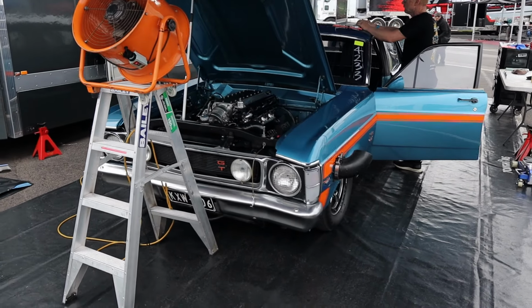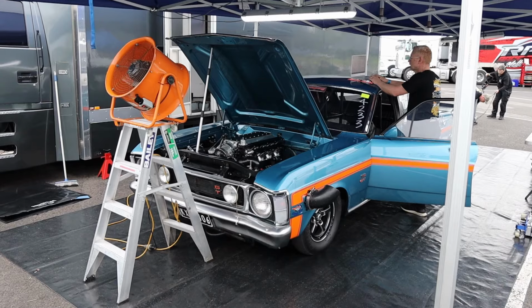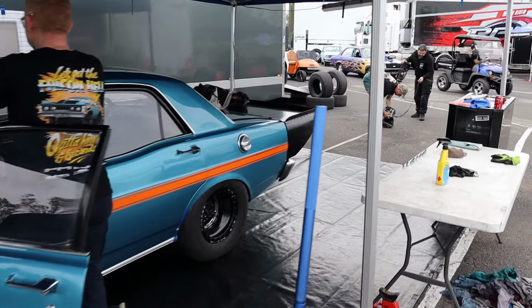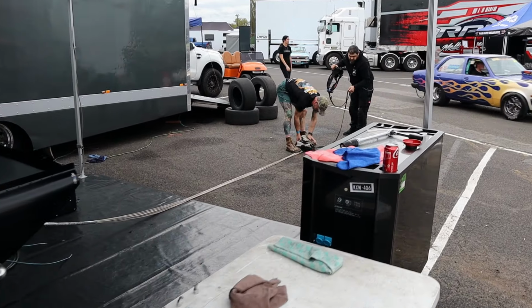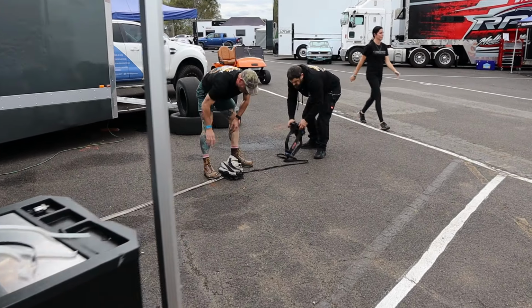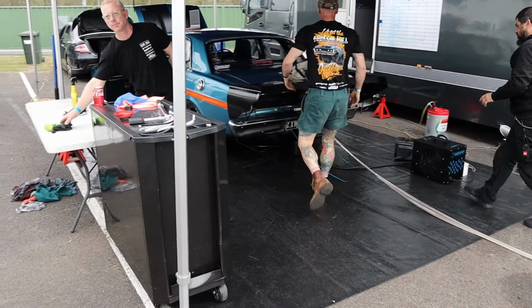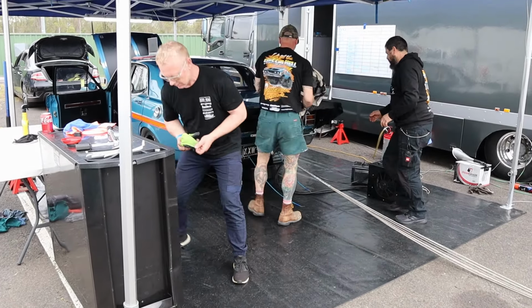Okay, solid first run at 4.55 at 170 miles per hour. And that is on the eighth mile. So on the quarter mile, this would well and truly be a 6 second car, which is pretty damn impressive for such a heavy car and also running them leaf springs.